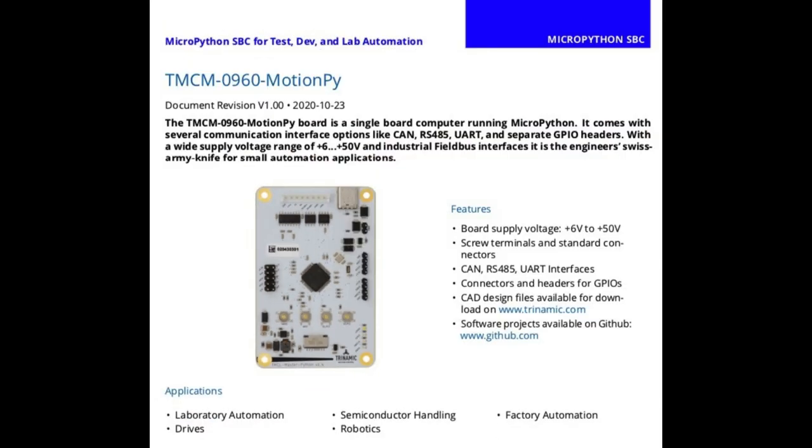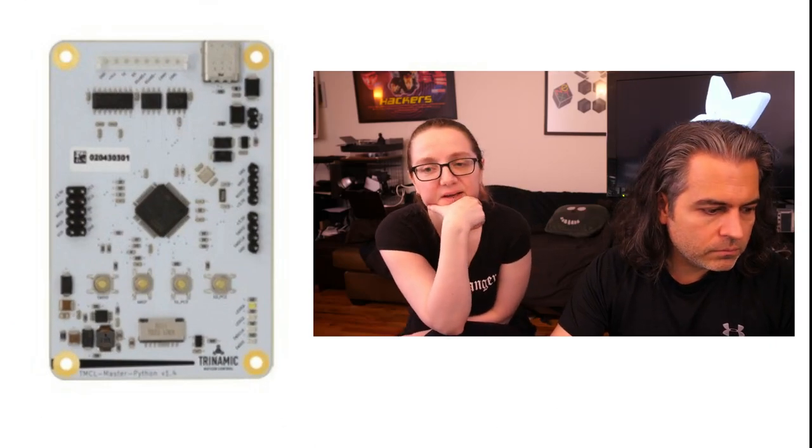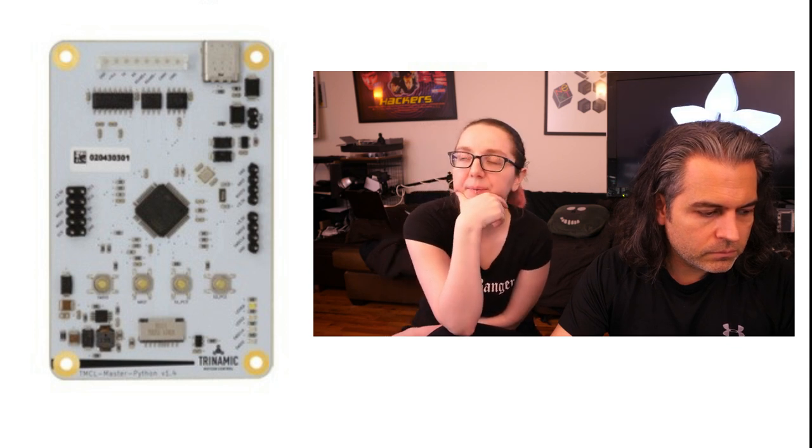So anyways, this is interesting to us. You'll look back at this in years and be like, oh yeah, I saw this on Ask an Engineer, and then it's like the software's on GitHub. Right, it's very interesting to me because Trinamic, they just got bought by Maxim, but they're not a big company. This isn't TI.